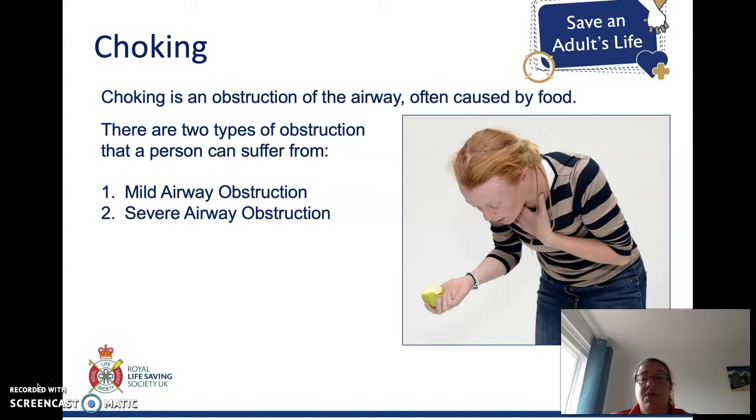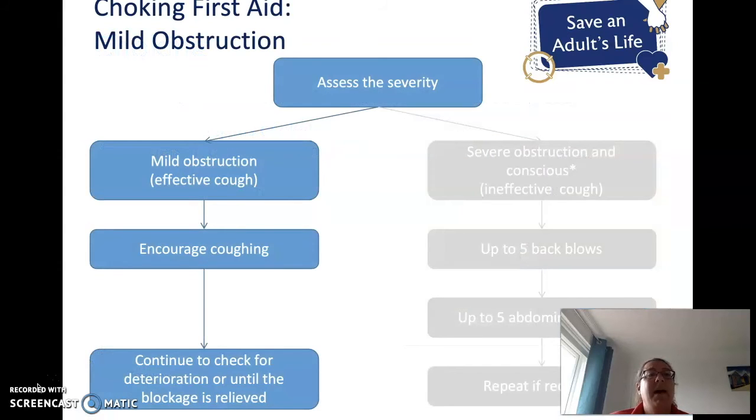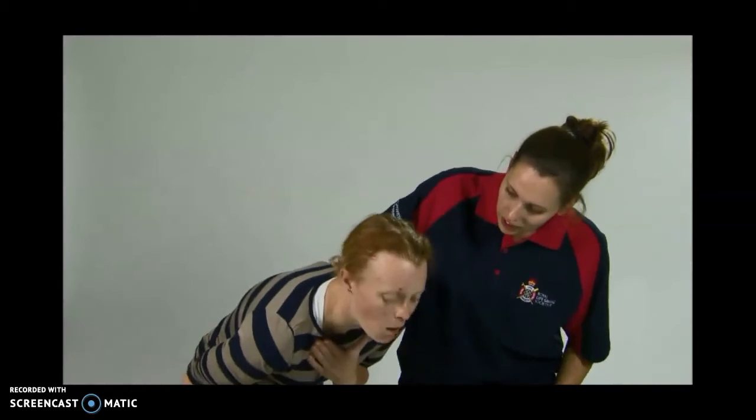So when we're talking about choking and how we assess what kind of choking people have, we've got this little flow chart. So a mild airway obstruction, we assess the severity, and if it's mild, well, they've probably got an effective cough, so we can encourage them to cough to clear the obstruction that's in the airway. And we need to continue to check for any deterioration or until the blockage is relieved. So just keep asking them to cough and see if it can relieve itself. Keep coughing.